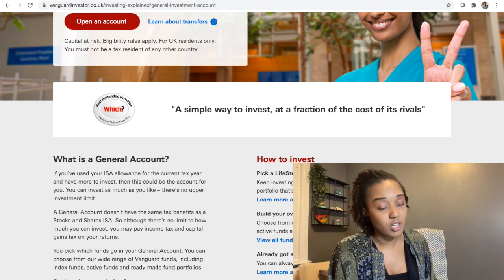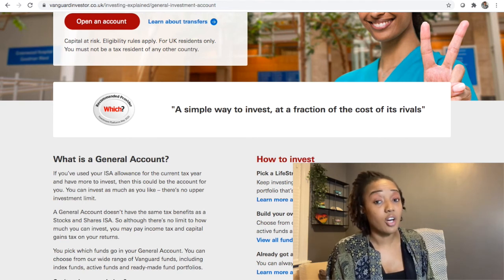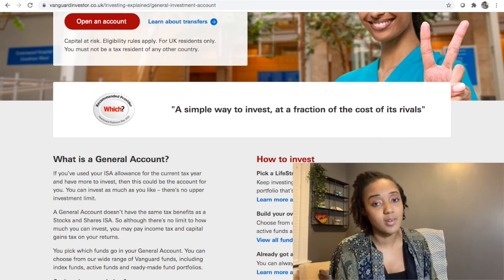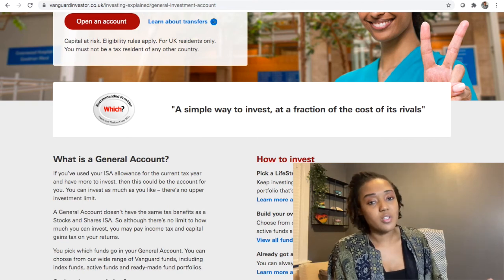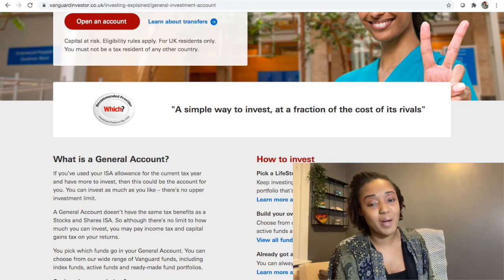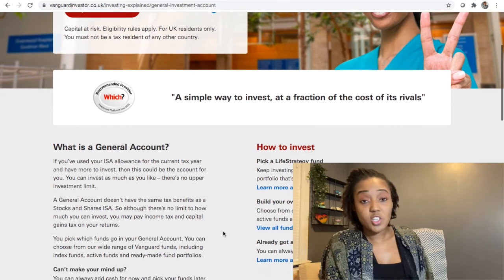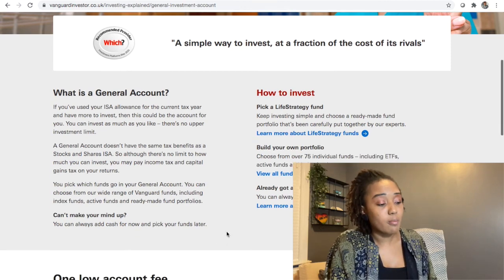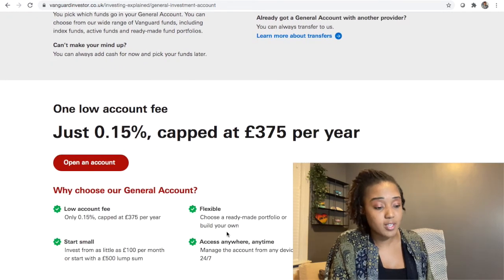So with my Trading 212 account, it is a general investment account, but as you have probably seen in my videos, I have a really nominal amount in these accounts. So it's not something that I need to worry about because it's not until I make £12,000 in capital gains or £2,000 in dividend income that I would start needing to pay taxes. And with the general account, you have the same range of funds that you can invest in. So everything that the other accounts offer you in terms of the range of funds and the fees and the minimum deposits are the same for this account as well.